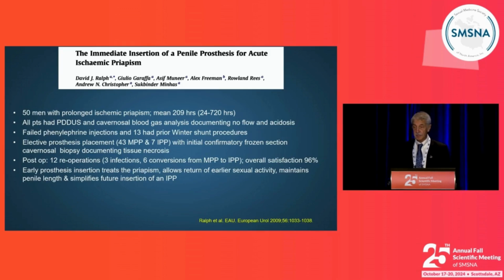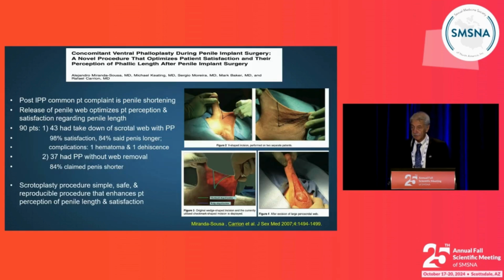David Ralph actually presented the immediate insertion of a penile prosthesis for acute ischemia. He had 50 men who had priapism for a mean of 209 hours. He was very careful: all these patients had blood gas analyses and duplexes that documented no flow. At the time, he took a biopsy and showed that there was necrosis of the tissues. Postoperatively he had 12 reoperations, 3 infections, and 6 conversions from malleable to inflatable penile prosthesis. But this has basically been adopted now, the early insertion in patients with long-standing priapism.